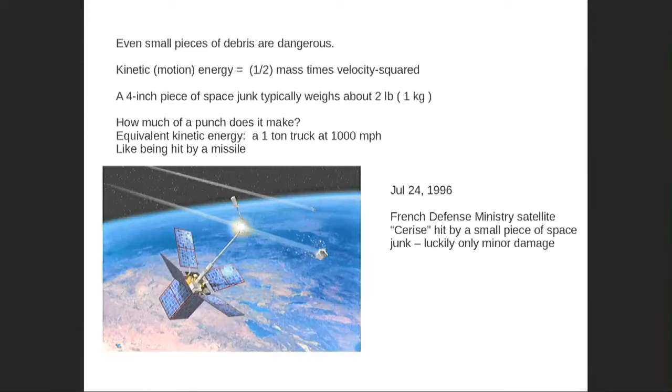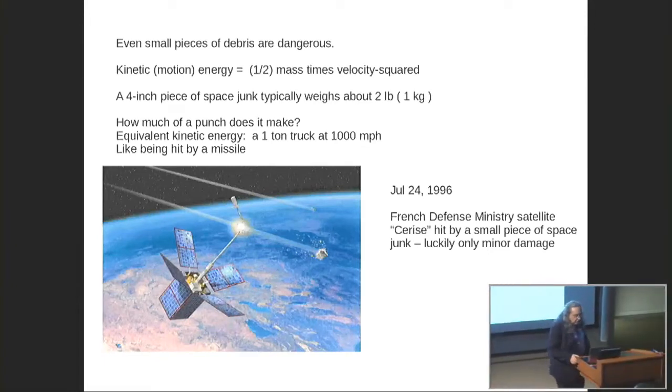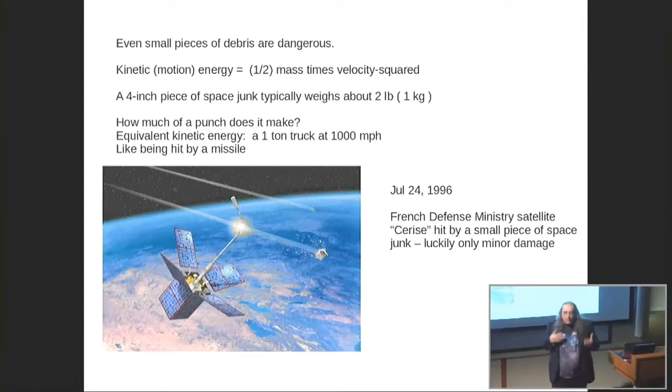And here's a French Defense Ministry satellite that got its antenna taken out by a piece of debris back in 1996. So these collisions happen, not too often. The really big ones maybe are like the one every 10 years point right now.